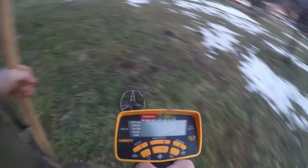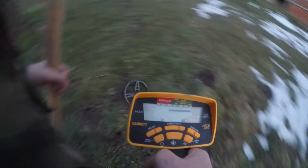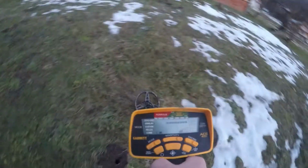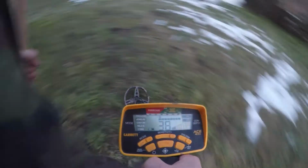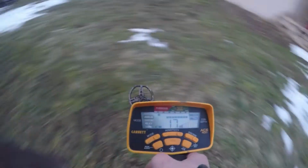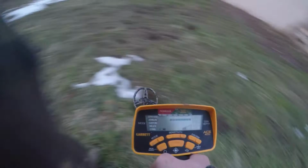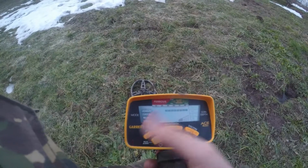There's still a bit of snow, but it'll be fine. Oh, I didn't turn it on. Here we go. So this is where I start. There's something right here. I don't know what that is. It's a little bit dark. I hope I could maybe find 3 or 4 finds before dark. Okay, I'll catch you guys when I find a signal, because now it's gonna be boring.